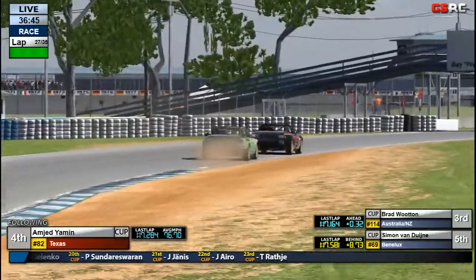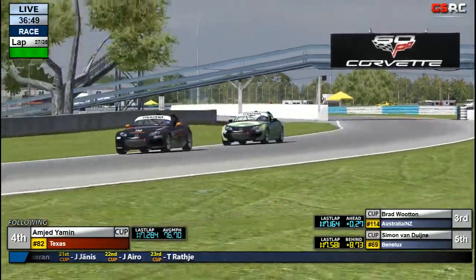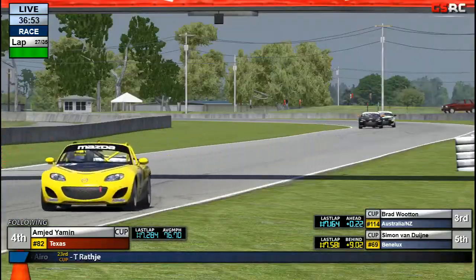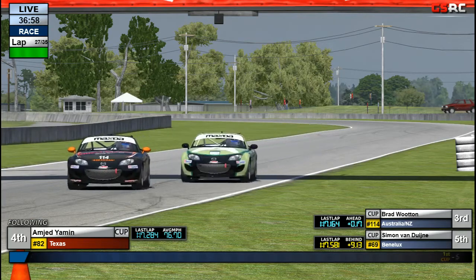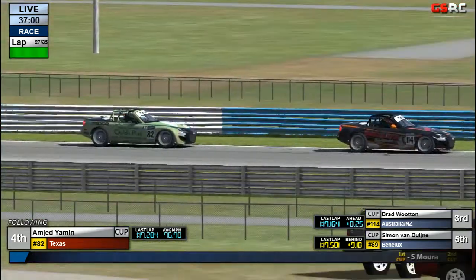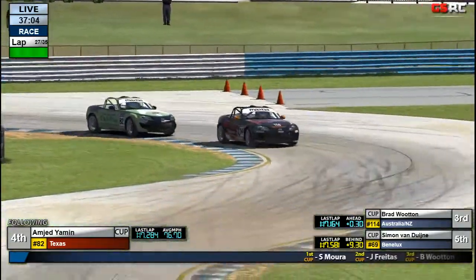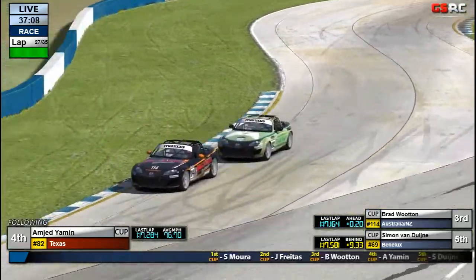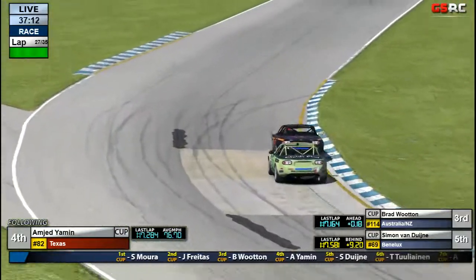Absolutely, and I have just got a little feeling here that he is not all that keen to challenge just yet for the third position. He's holding station behind Brad Wooden. He's not trying to make any strong moves like going to the inside or anything like that. He's waiting for the laps to run out. The problem is if he waits too late, he might find it too difficult to pass Brad Wooden.